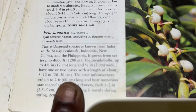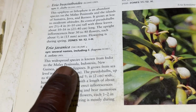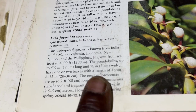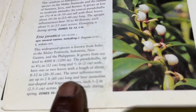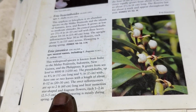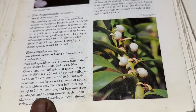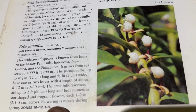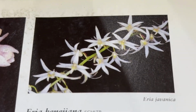Eria javanica is here, and it is from the Malay Peninsula, Papua New Guinea, and the Philippines. It is a sea-level plant. Short, squat pseudobulbs with long leaves that get erect inflorescence, up to 2 feet long, or about as long as the leaves are, and they bear numerous star-shaped, fragrant flowers. Flowering is mostly during the spring. And that is Eria javanica.